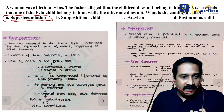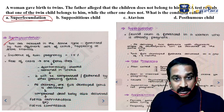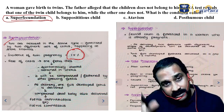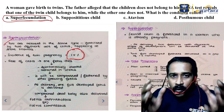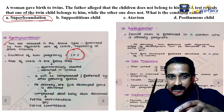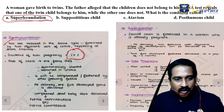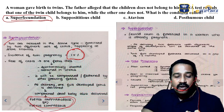Superfecundation. So as I said, 2 ova are released in the same cycle. In such a condition, incidence of twin pregnancy is just 1.5%. In the rest of the 98-99% of the cases, one of the fetuses dies, while the other goes on developing well. This developing fetus goes on compressing the dead fetus, so the entire body of the dead fetus gets flattened, totally compressed. This is called fetus papyraceous or fetus compressus.